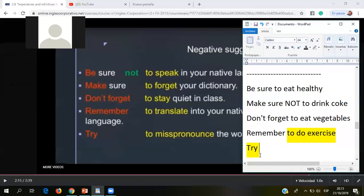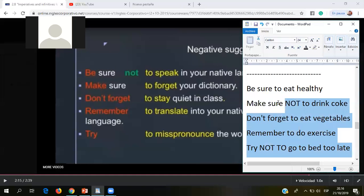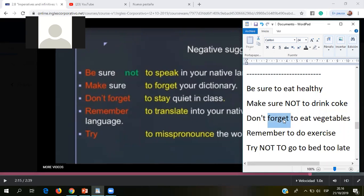Negative. Try. Make a negative one, Giovanni. Negative. Okay. Try not to go to bed too late. Okay. Yeah, that would mean I wouldn't see you anymore, guys. So no, I'm staying like this. Overweight, all right. Never mind. Yeah, but this is okay. So you understand the structure, right? If you want to make a structure: expression, infinitive, complement, okay? Expression, infinitive, complement. Expression, negative. This is the negative form of the infinitive, actually, not to go, all right?